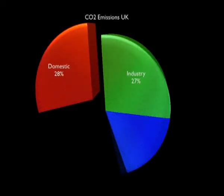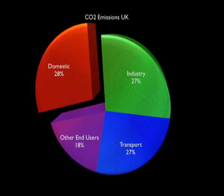In this country, 30% of the CO2 output is from buildings, the built environment. So if we can reduce the energy requirement of buildings in this country, then we are going a long way to improving the CO2 emissions from the country.